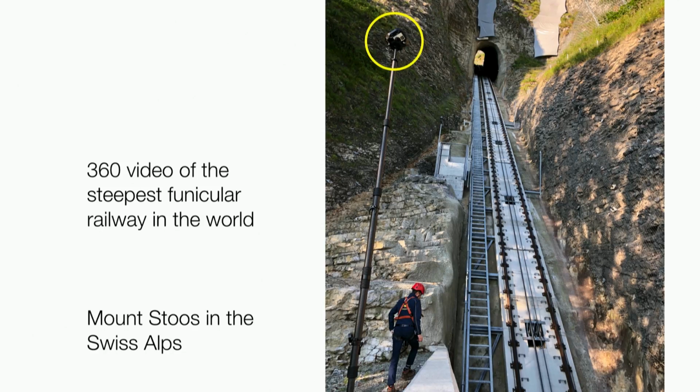There was a story I did this summer. It was on a steep cable car railway in the Swiss Alps. Here you see the camera up there on the steep mountain.